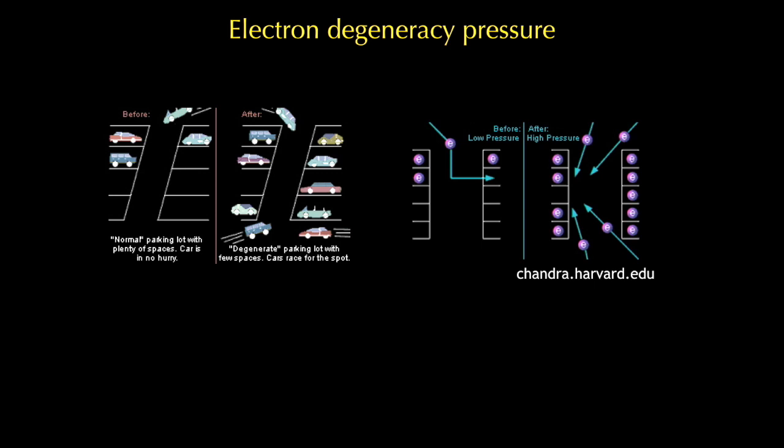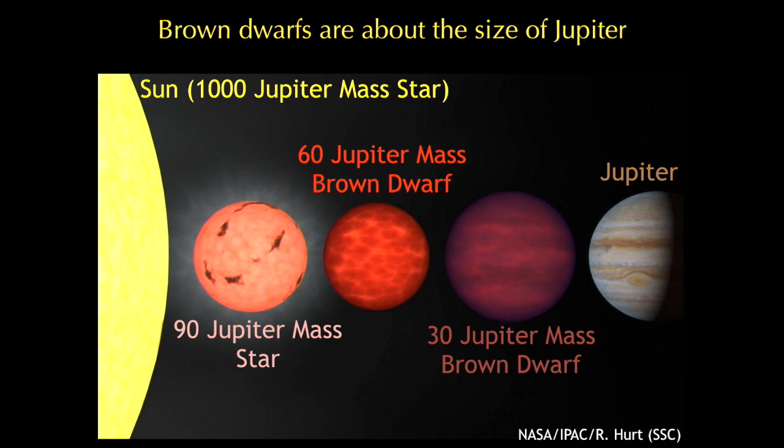And that has a couple of fun consequences. One of them is that across a broad range of masses, things are exactly the same size. So all the way up from Jupiter, at one Jupiter mass, all the way up to a 90 Jupiter mass star, all these objects are about the same size. There's a factor of 90 difference in mass. Sizes are all about the same. There's even a little bit of a weird counterintuitive thing going on, which is that more massive objects are smaller than less massive objects. Think of a snowball. You add more snow to a snowball, the snowball gets bigger. The opposite happens for brown dwarfs. You add more mass to a brown dwarf, it becomes smaller. All a result of degeneracy pressure.